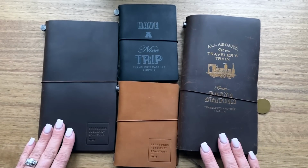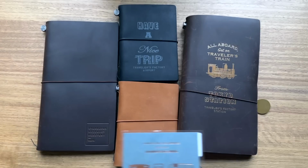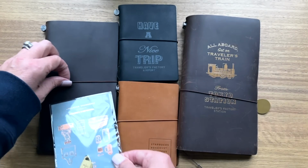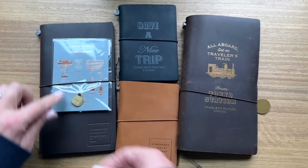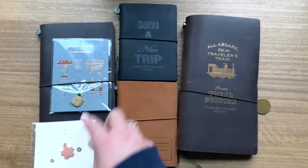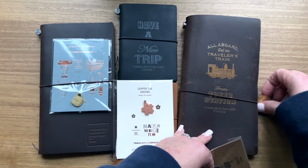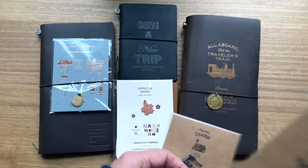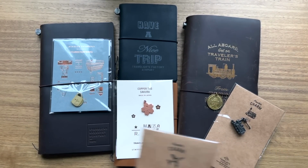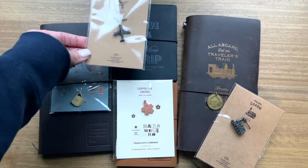Okay, so this is the lineup as far as all of the notebooks go. Probably going to do the cup of coffee on this one, and maybe the Sakura, although I think the Sakura looks so great in contrast. I already have the Tokyo Station, but I think I'm also going to add the little train to this, and then the little airplane to this.